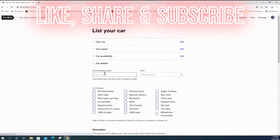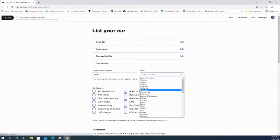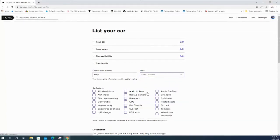License plate. I don't have one, so we're going to say temp, even though I don't even have a temp plate. But I'm going to put that in there. And I think we're going to use Missouri. Where you from, fool? Missouri.